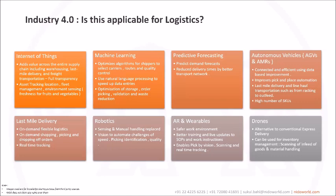Autonomous vehicles, which we will be focusing on today, are essentially enabling flexibility and enabling connectivity in a way that was not thought before. It improves pick and place automation. It allows last mile delivery. It allows transportation. So targeting material movement, targeting picking and fulfillment, targeting flow, all of these things can now be solved with AGVs and AMRs.